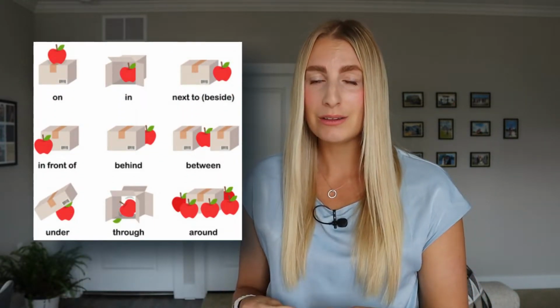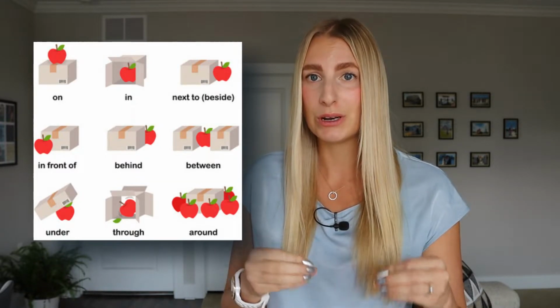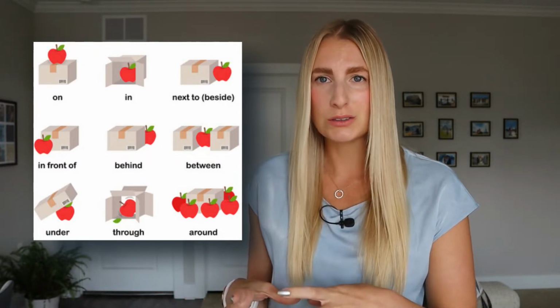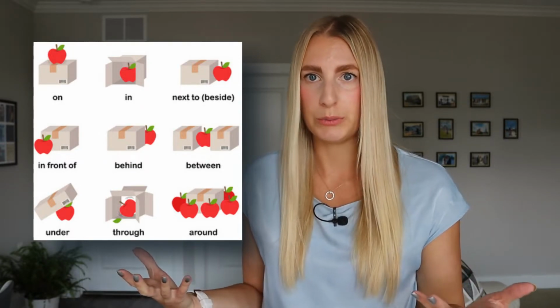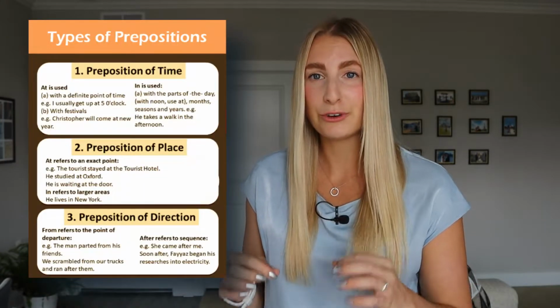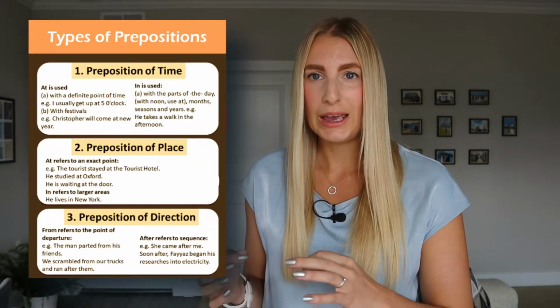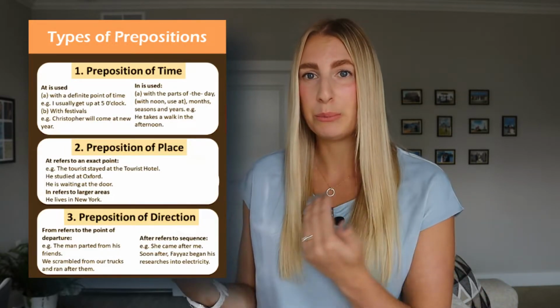Today's topic deals with prepositions. Prepositions are great when we talk about something and we want to know how it is related to something else. Also, when. And when talking about free food, this is important because we want to know, is it behind us or in front of us? Will it be available in 10 minutes or at 3 p.m.? Yeah, that's important. There are different types of prepositions, and the most important ones are prepositions of time and place.